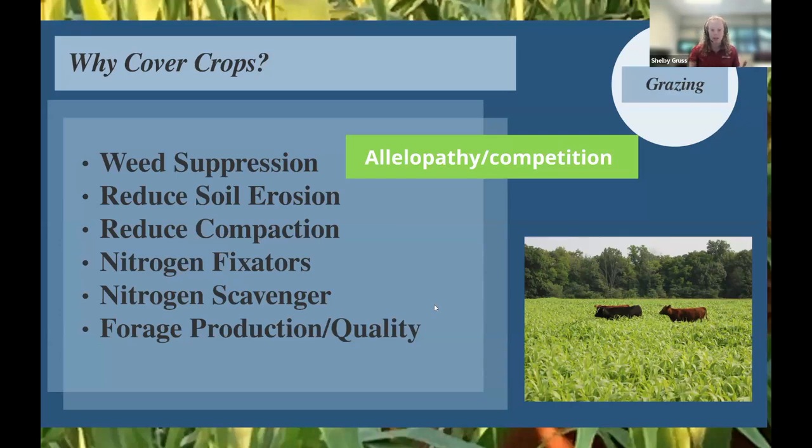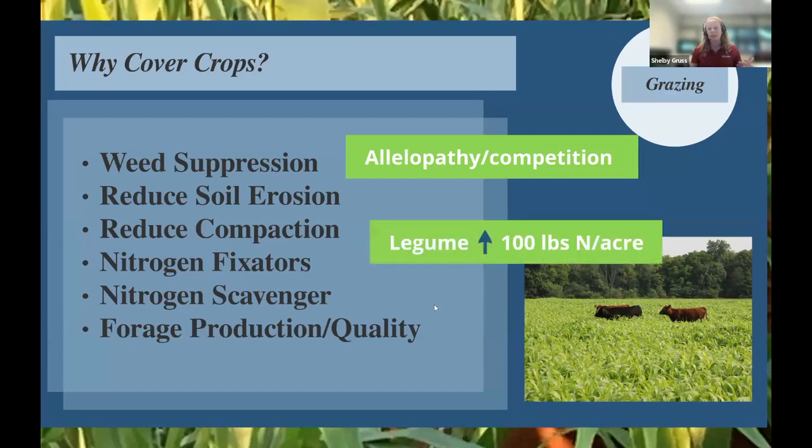We can help reduce compaction with these types of systems, with those root systems. Turnips are really great, that big bulb helping break up some of the soil. We can also fixate nitrogen. Nitrogen's a really expensive input cost that we have in our corn portion of the rotation. And so being able to get a legume in there, trying to grow it to produce enough biomass that it's giving us some type of nitrogen credit. Some legumes are giving us up to 100 pounds of nitrogen per acre. That's pretty substantial.